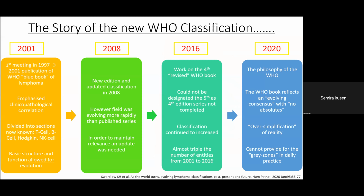So since these new definitions and since the new classification, again from Stephen Swerdlow's article, he then reflected back on the philosophy of the WHO and how strictly we apply these terms. He looked back and said that the WHO book more reflects an evolving consensus with no absolutes, and it really shouldn't be treated as gospel. It also oversimplifies reality, and it doesn't provide for the gray zones that we often encounter in daily practice when we deal with these lymphomas, and specifically with high-grade B-cell lymphoma, which in itself is still largely a gray zone of diagnostic difficulty.